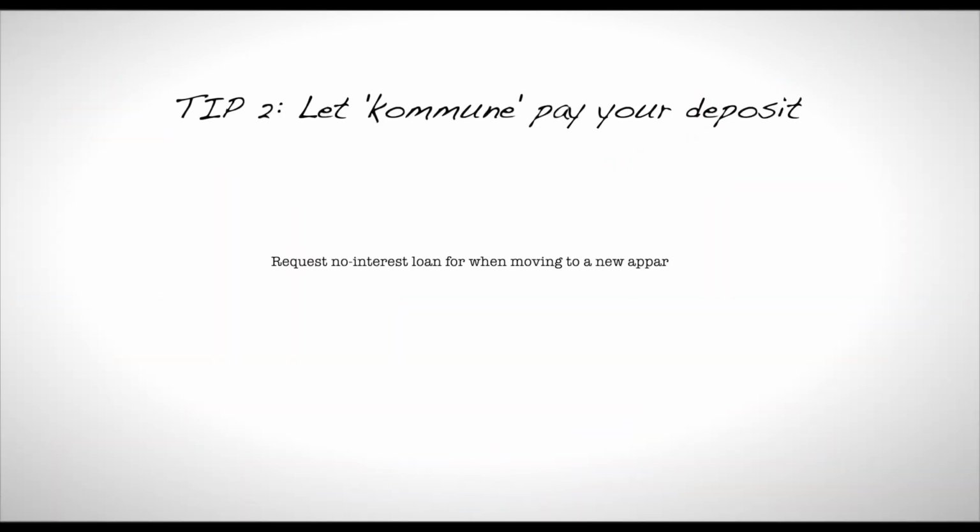The second tip I have for you guys is, if you need to, take a loan from the municipality when you are moving to a new apartment. You can use this loan to, drumroll, wait for it, pay your deposit. Because it's expensive in Denmark to pay a deposit. In most big cities, such as Copenhagen or Aarhus, you have to pay 3 months of rent as a deposit, and also 3 months of prepaid rent as part of your move-in price. So that can get very expensive.